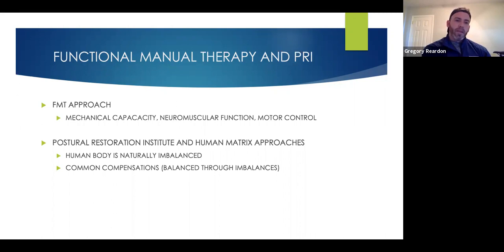And the course that I mentioned that I took a couple months ago was the Human Matrix course by a guy named Zach Couples. I think a lot of the information from that course was from the Postural Restoration Institute, PRI. And when I was doing my fellowship program with the IPA in Manhattan, I got to work with Ron Hushka a little bit. He would come into New York and treat some clients. So I got introduced to the PRI principles from him.